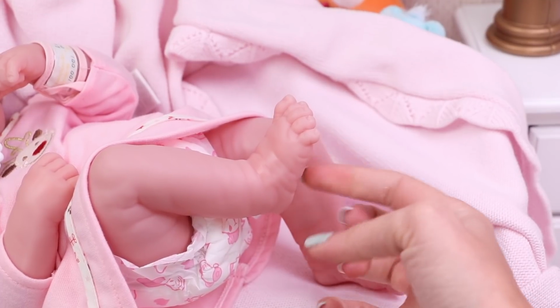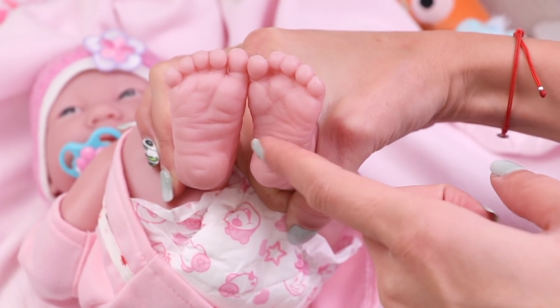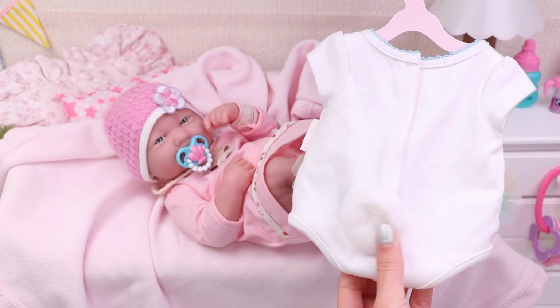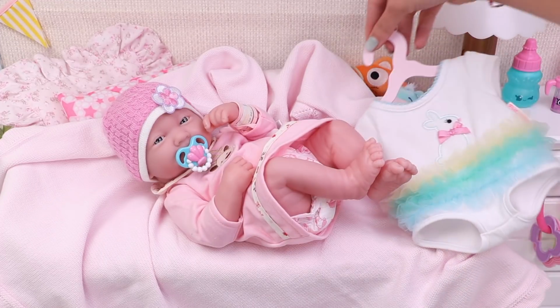Ooh, tickle, tickle, tickle, tickle. One, two, two little feet. Look how cute they are. This is your first outfit with a bunny and a tail on the back. Now let's put it on.